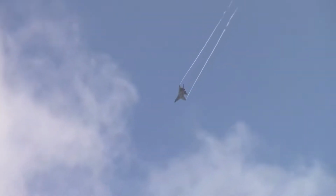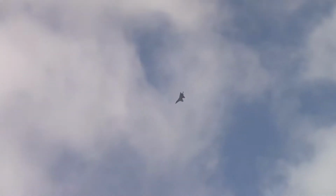Display pilots for this aircraft over the 2 days. This is Captain RIAT, and he's from the 1st Tactical Fighter Squadron of the Polish Air Force, based in Minsk Mazowiecki.